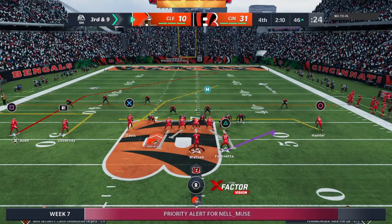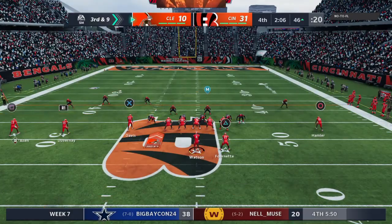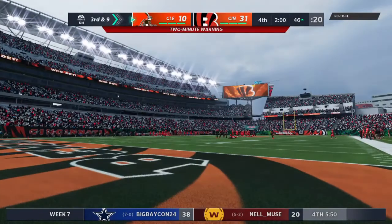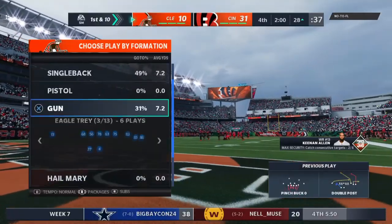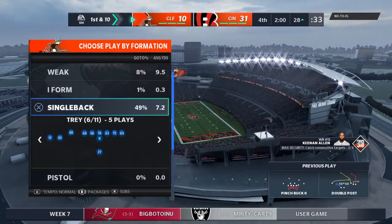They don't need to run another play here before the two-minute warning. Let's see if they do it anyway. Open man, it's Allen. And he's taken down inside the 30. Just two minutes remaining here in the fourth quarter of what has been a one-sided affair.